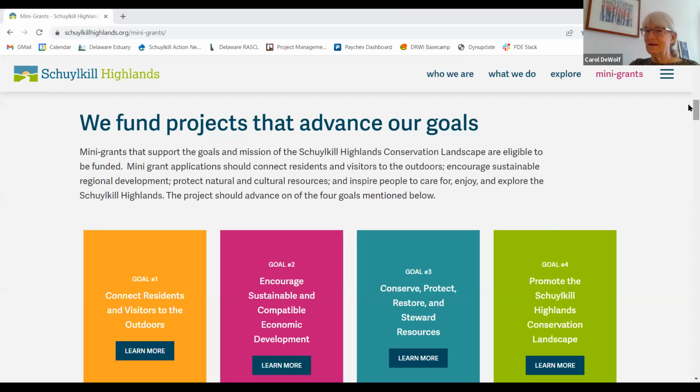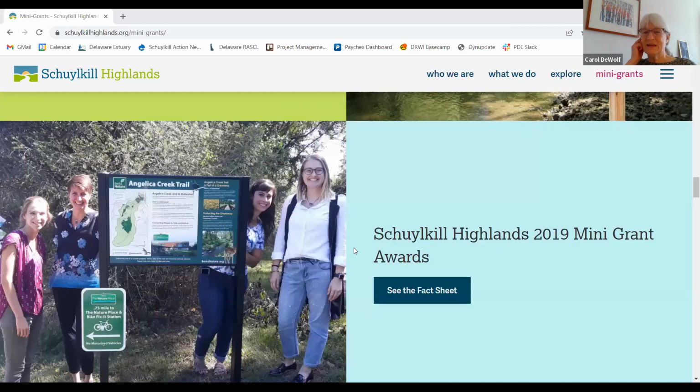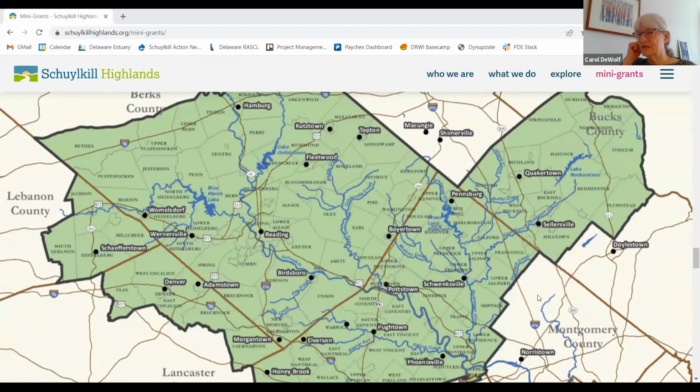First of all, we only cover grants within the Schuylkill Highlands Conservation Landscape, and that map is on the schuylkillhighlands.org website. You can see some of the projects on the website. The mini grant program itself is electronic now, so it's all online. It's very easy. It's not a long drawn-out process to apply.